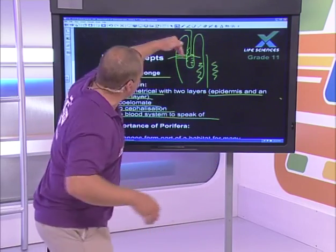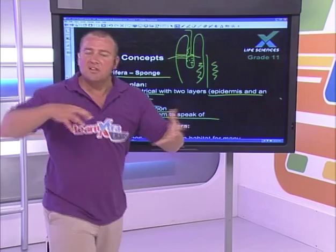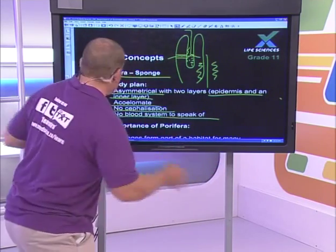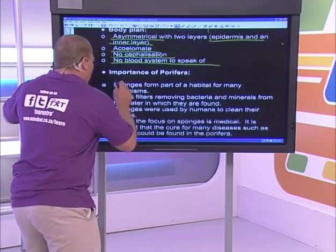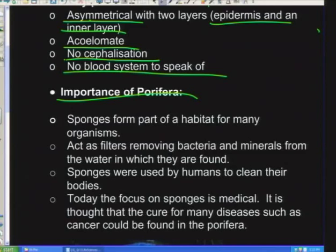So it's just going to take the nutrients and diffuse them into the different layers or cells that it needs, right? So it doesn't need a lot, okay? So let's carry on. And now we're going to go to the importance of periphera.